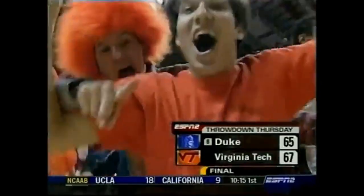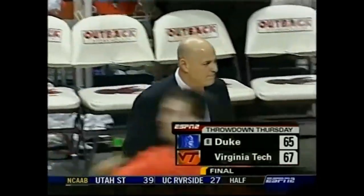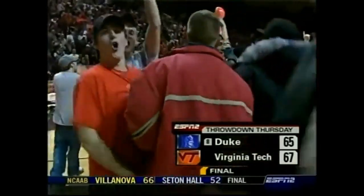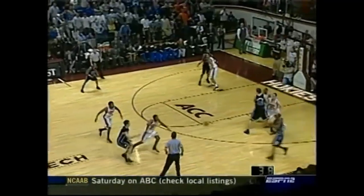Security people trying to keep 5,000 people from coming onto the court. That doesn't work. And how about Seth Greenberg? You know, you talk about them coming into the ACC, the difficulty he might have in recruiting in the state of Virginia and throughout. I'll tell you what, you talk about a boost for this program, probably the biggest win in a generation. And it's got to be one of the happiest nights of his life.